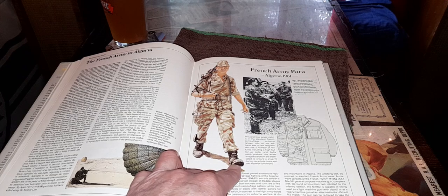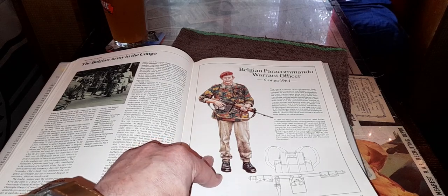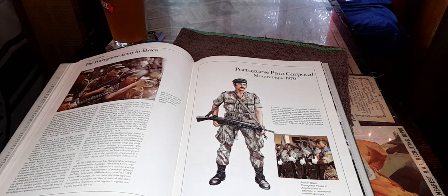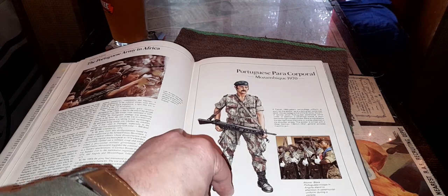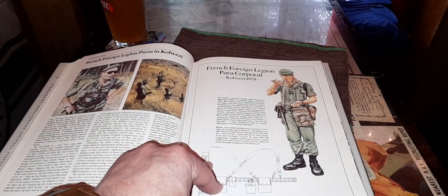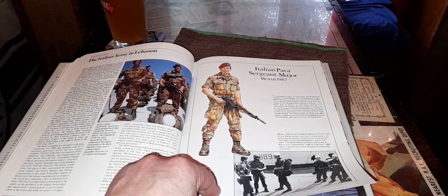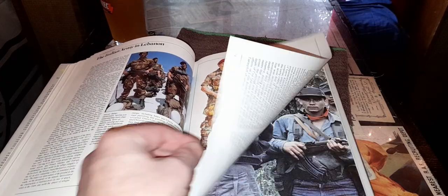Those boots, I believe, are being sold by one of the big military dealers at the minute, and they were quite cheap. But I wasn't in the market to be getting one. Belgian Paracommando Warrant Officer, the Congo, Belgian Army in the Congo, Portuguese Paracorporal, Mozambique. It's almost a shame that they don't show the helmet that I have, the sort of medieval casque type M40 Portuguese helmet. Turkish soldier, Cyprus. French Foreign Legion, Paracorporal, Kolwezi, 1978. Italian Para Sergeant Major, Beirut, 1982. You'd never think of setting up that as a mannequin. And I probably won't, but if you did, it's all there for you.